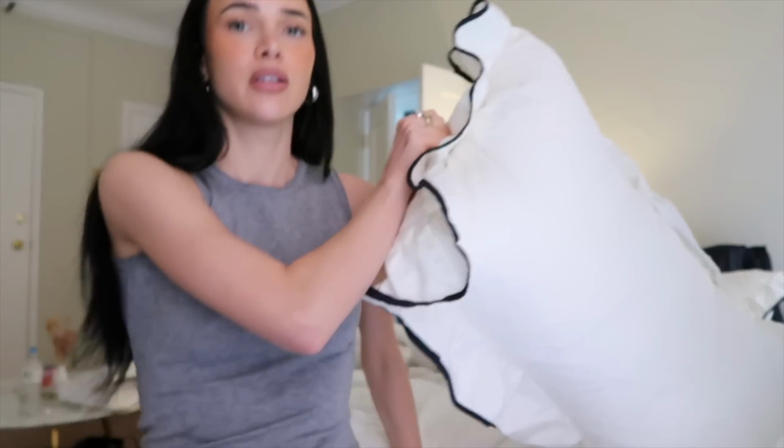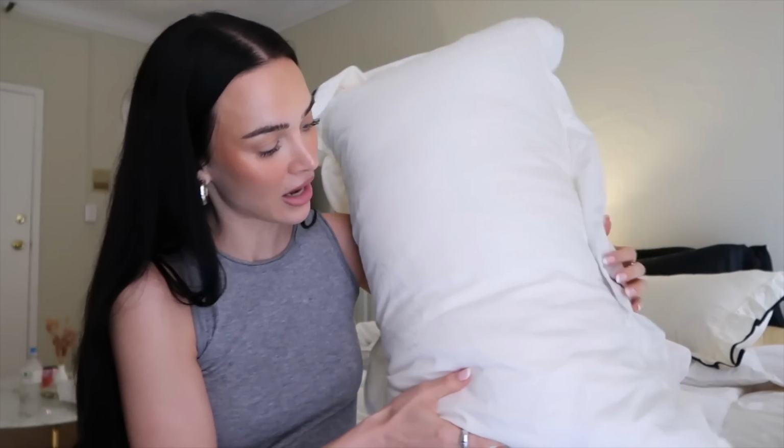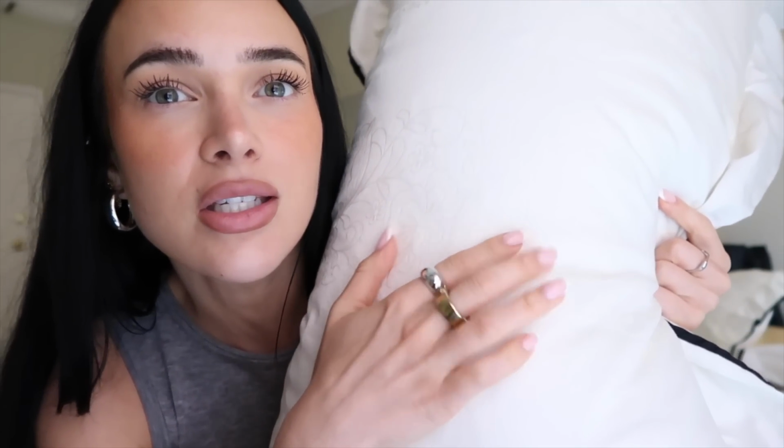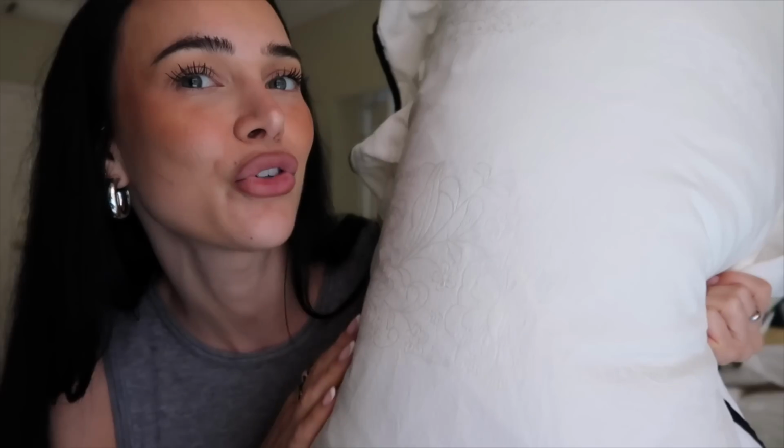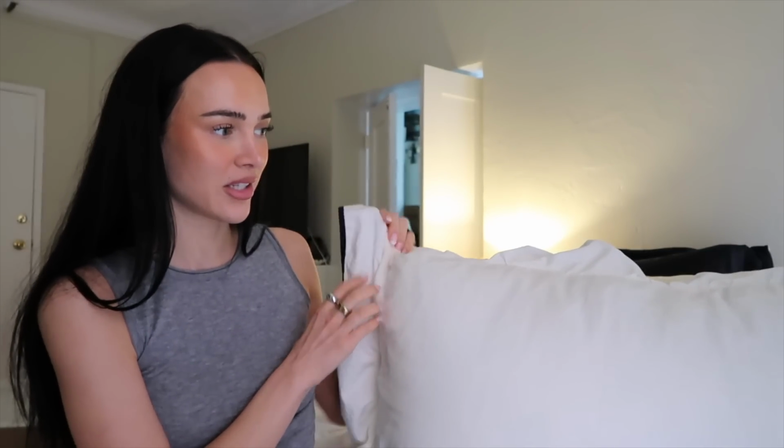Now, I need a new fitted sheet, but I have a regular sheet and then a duvet cover and a duvet. Also many pillows. These are the new pillow casings. It's an ivory with, I don't know if you can tell, if it's gonna focus up. There we go. This has a beautiful little pattern to it, but I just wanted an ivory set with the black trimming. We're gonna put it on my bed.